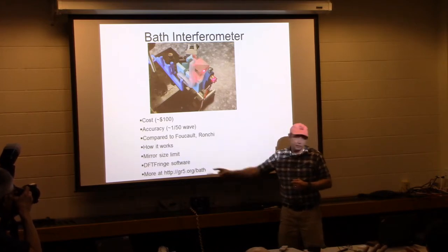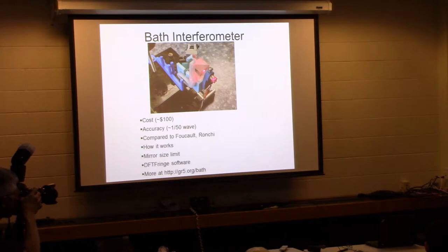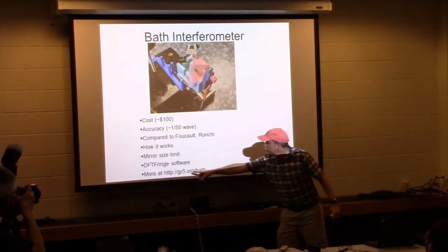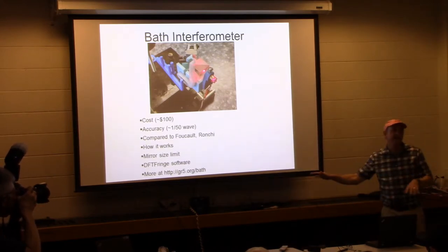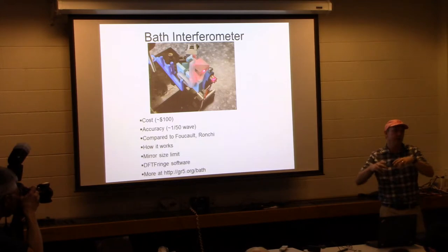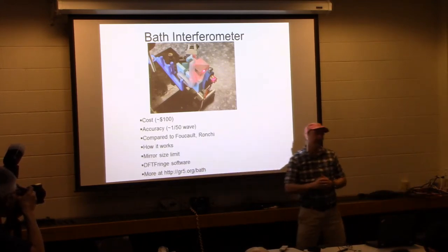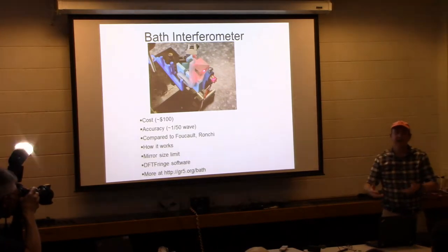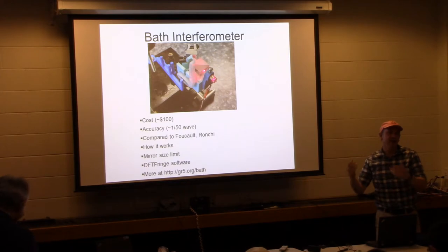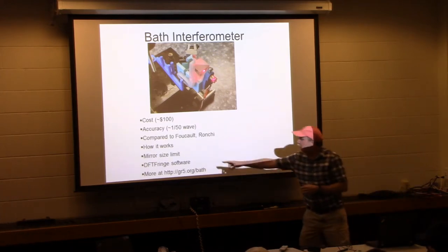And then several times I'm going to refer to my website. I don't know if anybody's interested in the interferometer, but if you are, just grab this card. All it has on this card is my website, gr5.org/bath. And everything you need to know is on there. I've got videos of setting up the bath. I've got videos on using the software. I spent 100 hours working on that video, so I speak more slowly and more clearly in the video. I practiced many times. The video's better than the real thing.